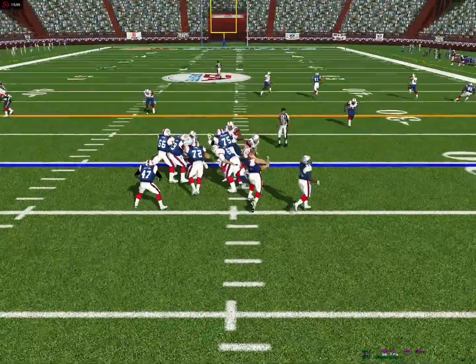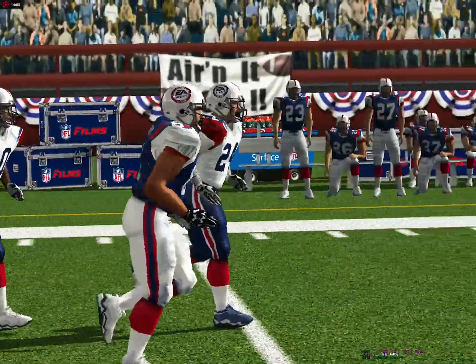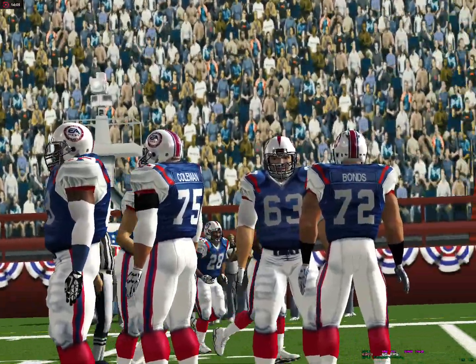They're coming with the blitz. Looking for the deep pass down the right side. It's batted away. All he can do is look at his hands and wonder what the heck happened.